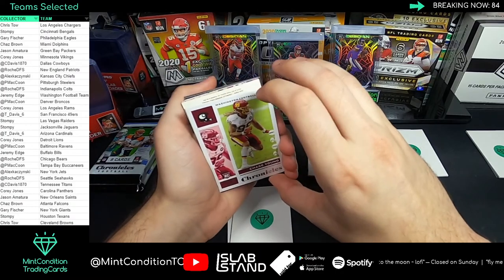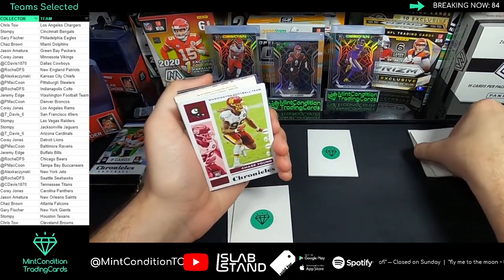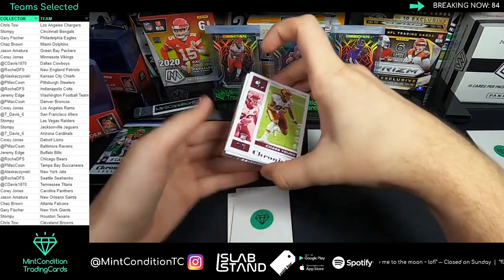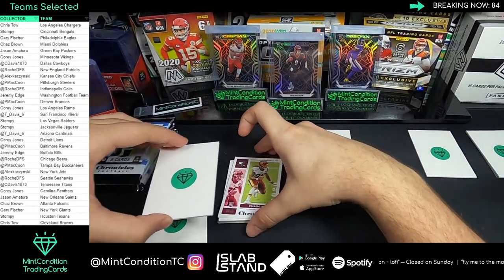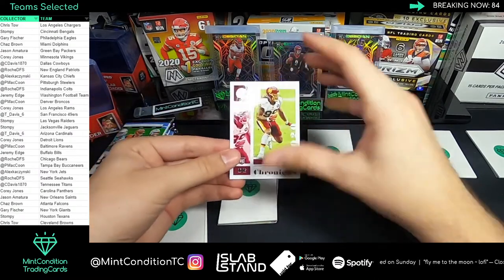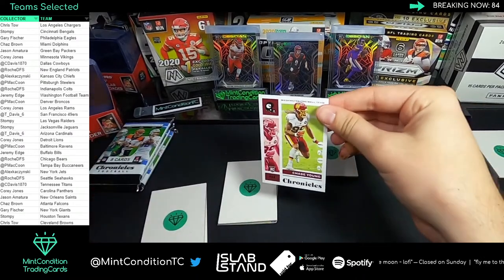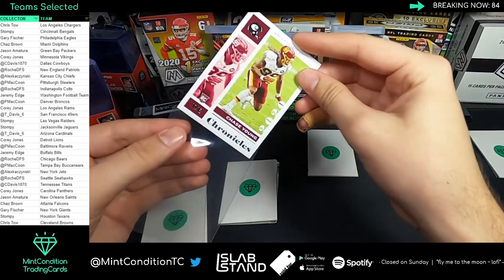There's our backwards guy on the top. Got a Chase Young. Behind Chase Young, got a Cooper Cup, vet base. Also, I'm not top loading all the cards.